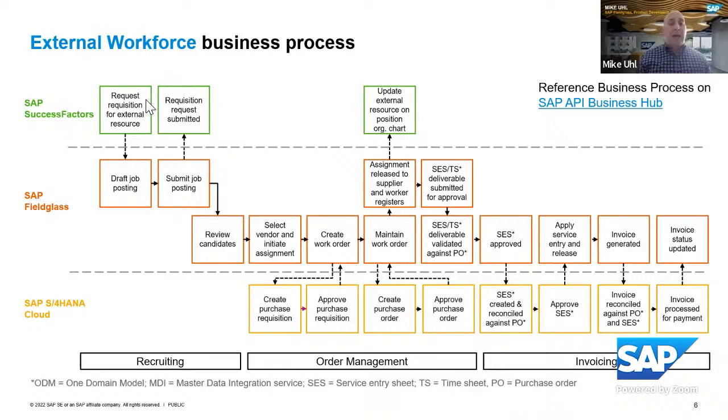So they can initiate that process directly within integrations that we have built embedded within SuccessFactors to initiate that request for that external resource. What that does is it lands in Fieldglass, allows them to create what we call a job posting, and ultimately it's a job listing that gets distributed to a set of suppliers that the buyer company will configure, ultimately sending candidates in order to staff and fulfill this job request that they have.